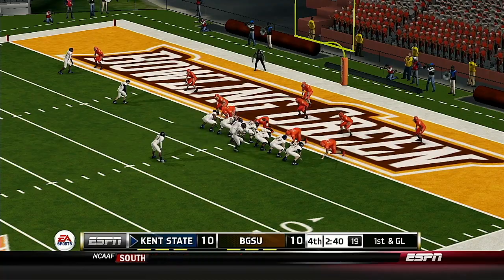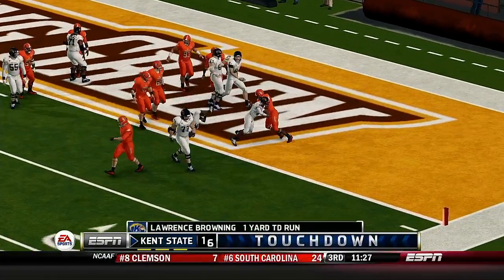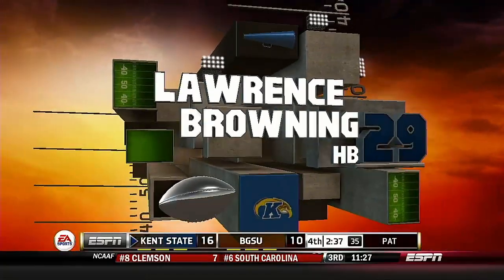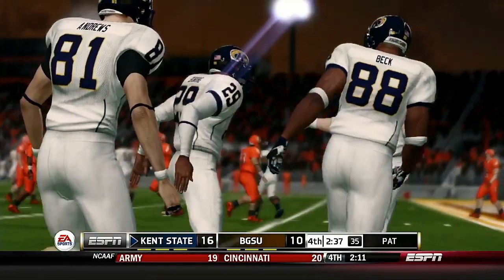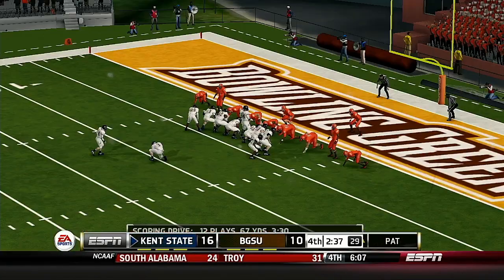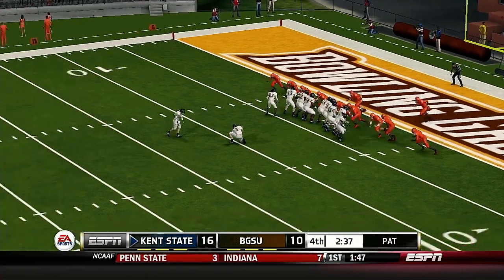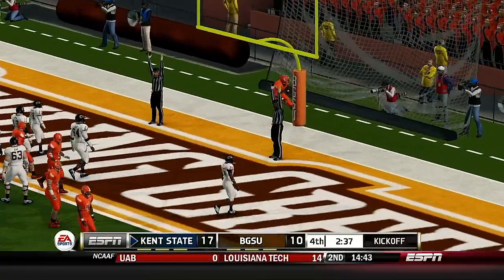Well, as they take a look at that injury on the sideline, let's see what this backup can do at quarterback. Touchdown, Kent State! It takes a lot of strength to run it when you're heading into a massive pile of bodies. Good job of holding on to it and getting it across the goal line. He makes the PAT.